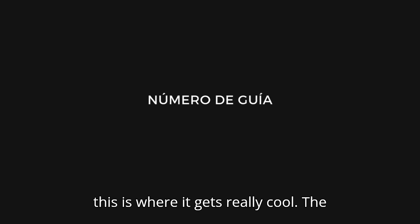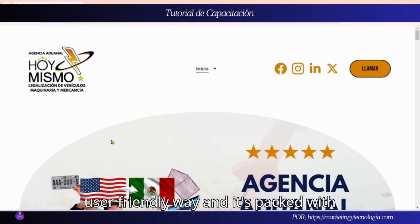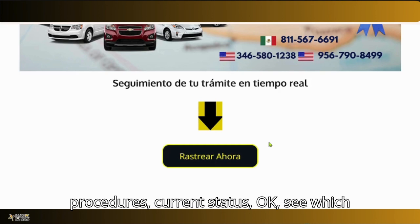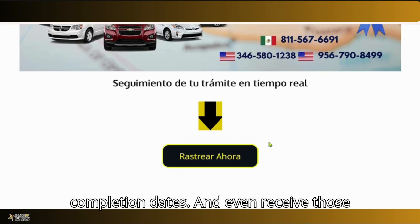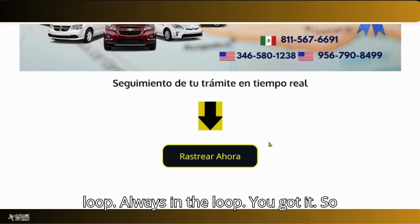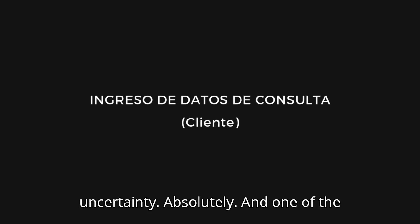What kind of information can you see once you're in? This is where it gets really cool. The platform lays everything out in a really user-friendly way, and it's packed with features. Clients can check their procedure's current status, see which documents are pending, view estimated completion dates, and even receive automatic notifications whenever there are any updates. So you're always in the loop. It's like having a 24/7 digital assistant for your import. I bet that eliminates a ton of stress and uncertainty.